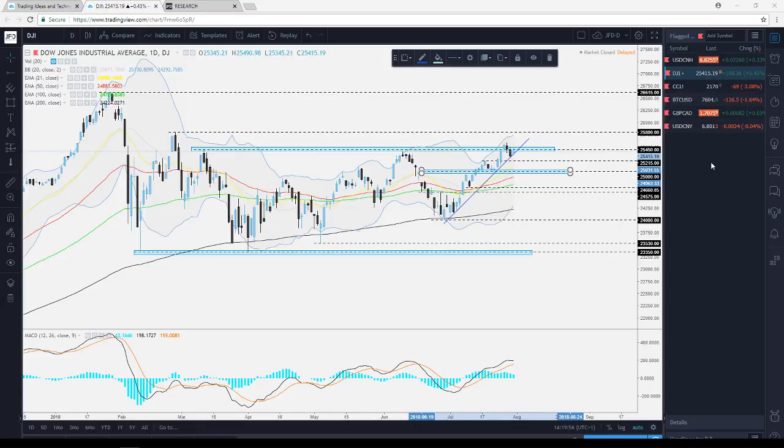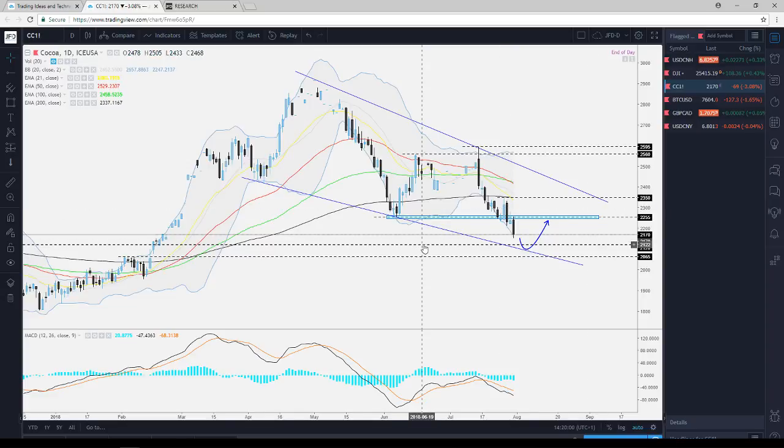Now, one of the commodities that I really wanted to touch on with you guys and show you, just to let you have it on your radar, is cocoa. If this pattern is going to be correct, and we're actually going to form a nice falling wedge formation, then this is the area probably to keep an eye on. At the moment it seems like it wants to continue pushing lower.